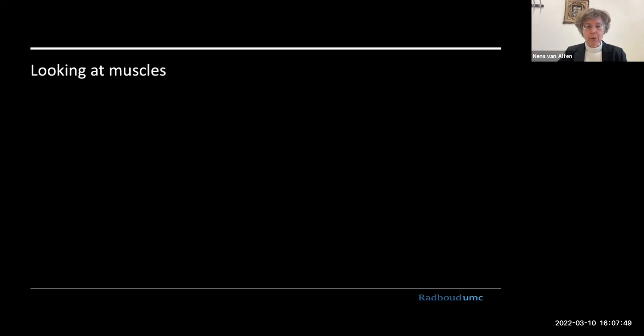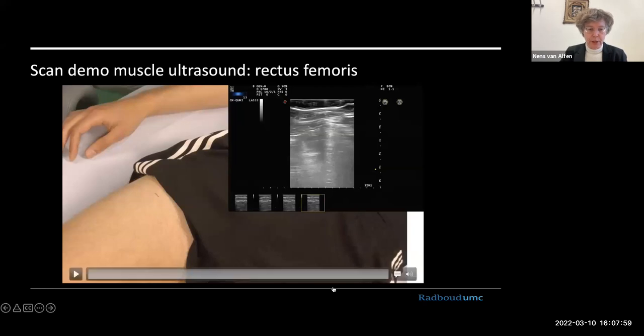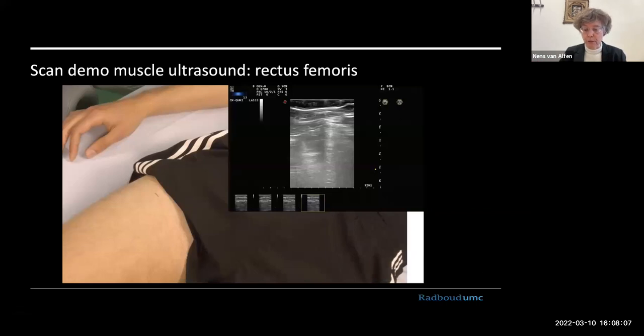Now, how do we look at muscles? First, this is just a very short scan demo of the protocol we use for rectus femoris. You see the subject lying supine. You see there's a very tiny marker here on the skin right there. It's a measurement that we measure at a predefined site, usually at the site of the maximum bulk.